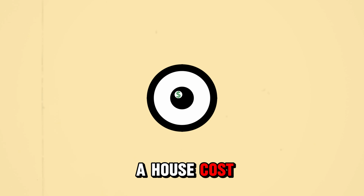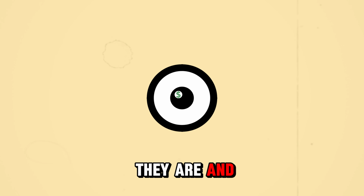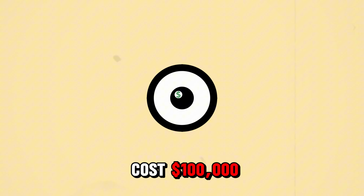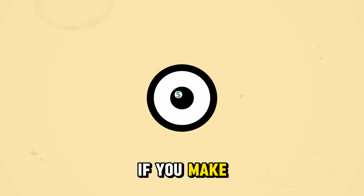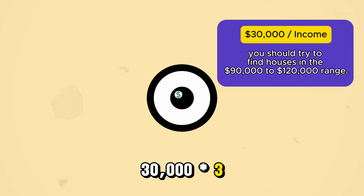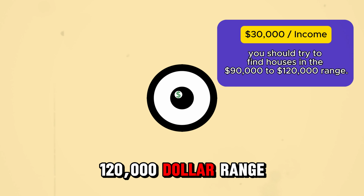How much does a house cost? Houses cost different amounts depending on where they are and how big they are. For example, a small house in Mississippi might cost $100,000, but a big house in California could cost $500,000 or more. If you make $30,000 a year, it's best to look for houses that cost about 3 to 4 times what you earn. So, let's say you're earning $30,000. 30,000 times 3 equals 90,000 to 30,000 times 4 equals 120,000. That means you should try to find houses in the $90,000 to $120,000 range.